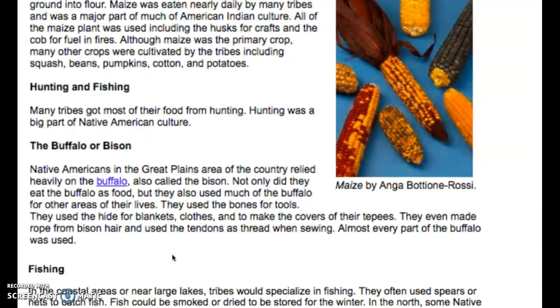Native Americans in the Great Plains area of the country relied heavily on buffalo, also called bison. Not only did they eat buffalo as food, but they also used much of the buffalo for other areas of their lives. They used the bones for tools. They used the hide for blankets, clothes, and to make covers for their teepees. They even made rope from the bison hair and used the tendons as thread for sewing. Almost every part of the buffalo was used.